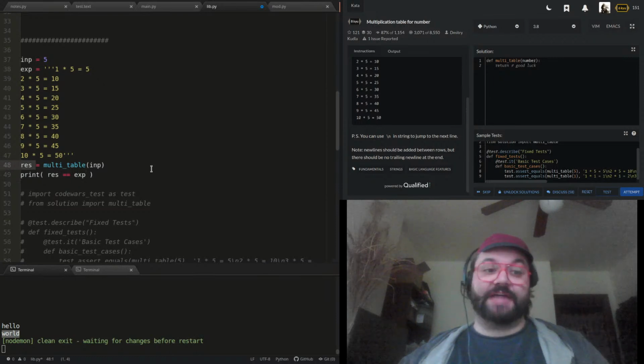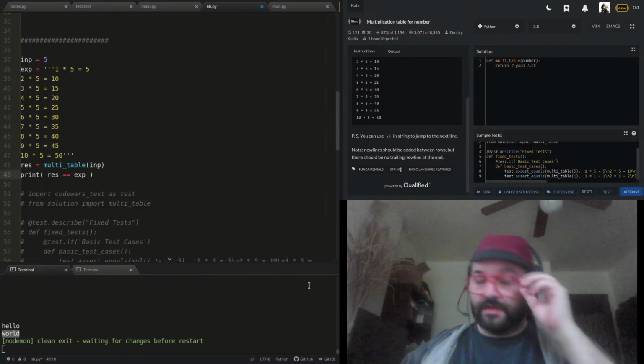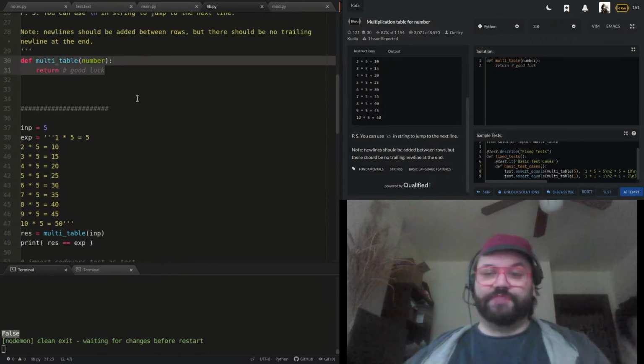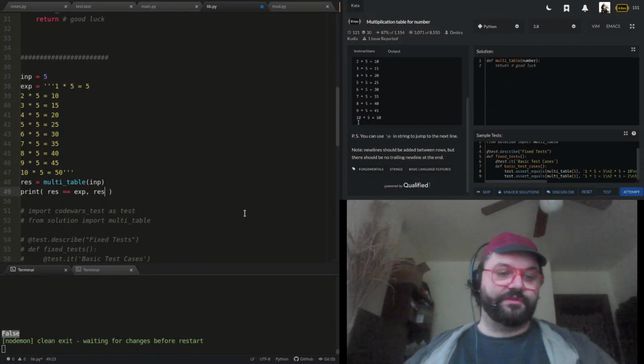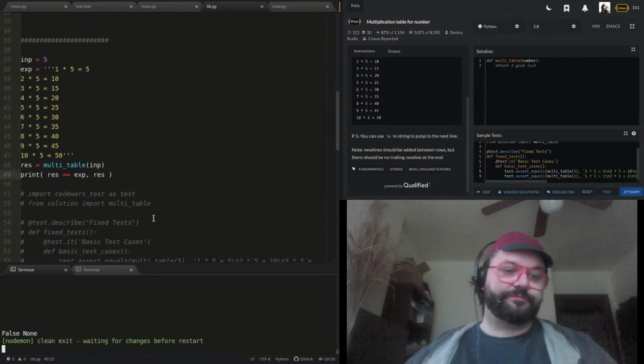So res is what we actually got, a result, and exp is what we expected to get. So does our result match our expectation? So this will be nice. It'll tell me true or false as to whether this test is passing or not. Right now, if I run this, it's not passing because we haven't done anything yet. So that's fine. So that's going to tell me if my test is passing. And then what I always like to do is print the result as well. This is currently returning none because I haven't asked it to return anything. But we'll get there in a second. Cool.